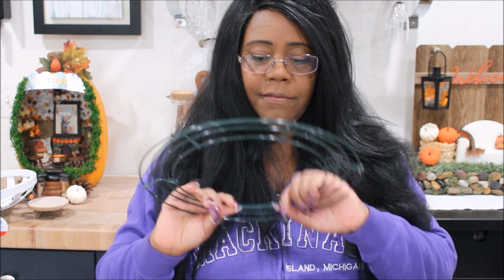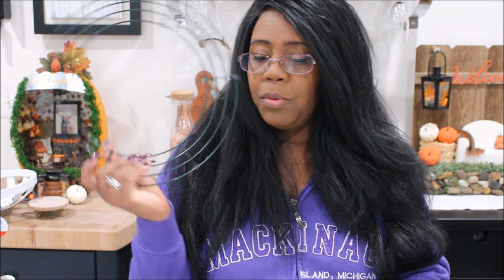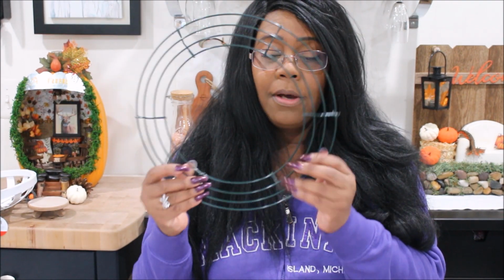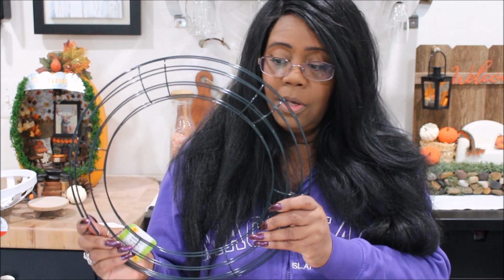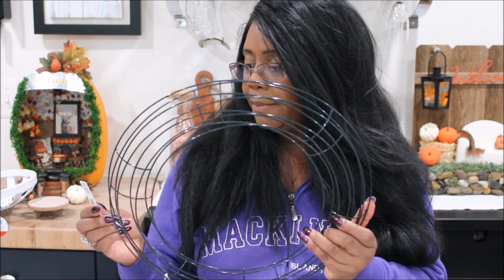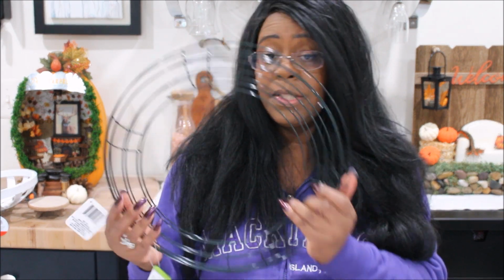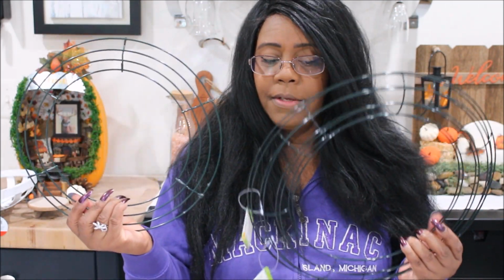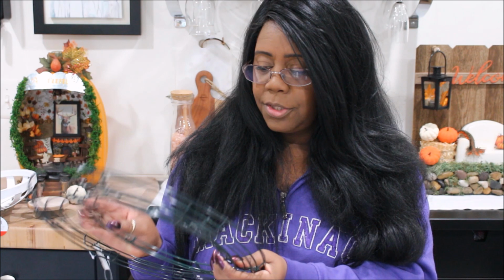Then I have several of the normal 12-inch. I think these are 12-inch. I don't have the tag on these. I think they're 12-inch reforms. So I picked up a few of these, and then I picked up a couple of these 14-inch reforms, right? Yeah, these are the 14-inch ones. So I think I have 3 of the 12-inch and I have 4 of the 14-inch.